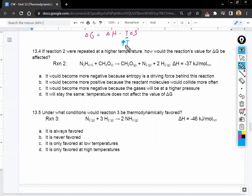If you are increasing the temperature, that means that this entire value right here is going to get bigger, right? So if this value is getting bigger, is the value for delta G going to get bigger or smaller? It's going to get smaller because we have delta H, right? Delta H is not changing. And if you're subtracting from it, the number that you're subtracting is getting bigger. You're subtracting less and less, which means eventually this will become smaller and smaller. So we don't know if it's going to be a negative number or not, but we know that it's going to be smaller and smaller, which means that we can cancel out B and we can cancel out D right away, because becoming more negative is just another way of saying it's going to get smaller.